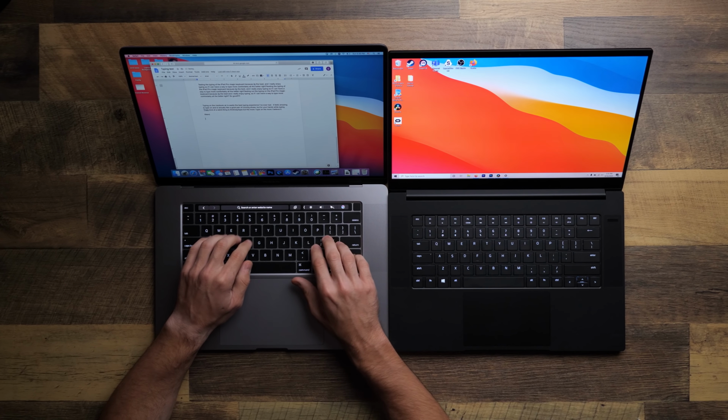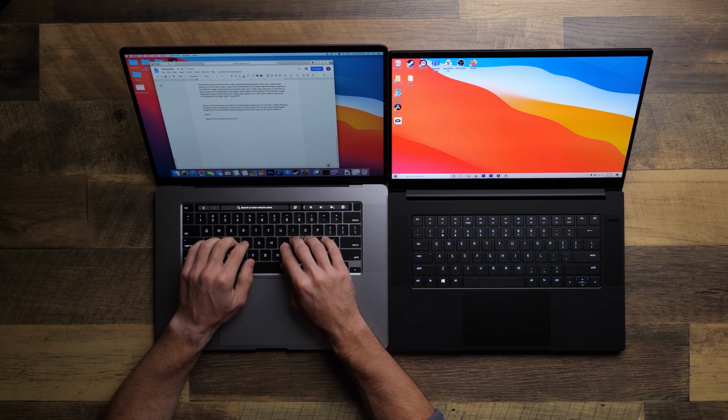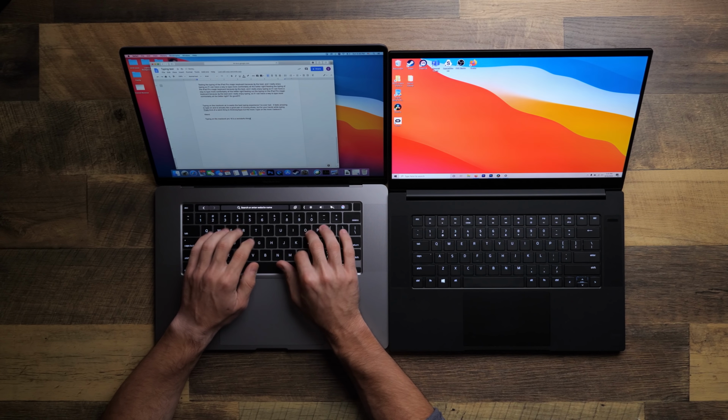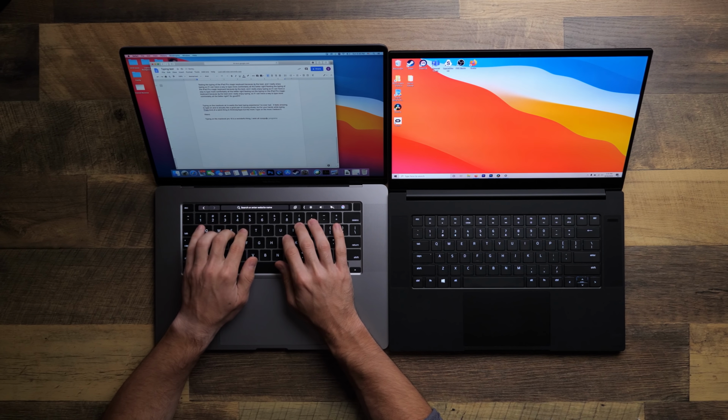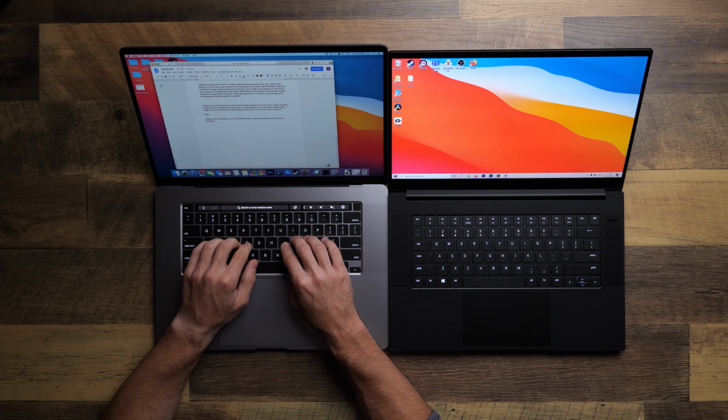They're crisp, they're accurate, and they're refreshing to type on. I've spent hours typing on this device, and I've never had a single issue. The only complaint, and I mean very small complaint I would have with this keyboard, is it might be just a tad too big, leading me to need to reach for a few keys, but that's a very, very minor issue. The Razer Blade 15's keyboard is okay.